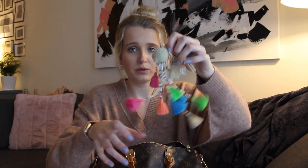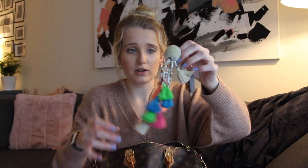The next item I have are my keys. So I have this really large pom-pom on it, and it honestly helps me find my keys. The only thing I have on here is a fob. I normally have a fob to my condo, but my mom's using it right now just so she can come drop me off something. So it's a fob to my condo.